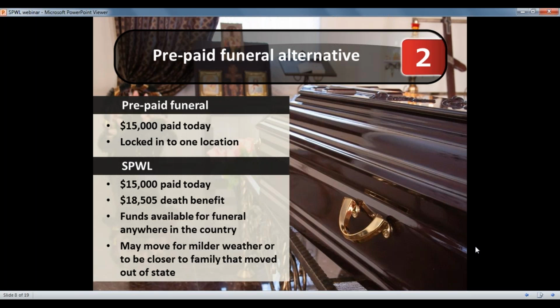What if their adult children have decided to move and have careers and have their grandchildren in other parts of the country? Sometimes they want to be closer to their family members that have moved away. They don't want to be locked into one location for this.